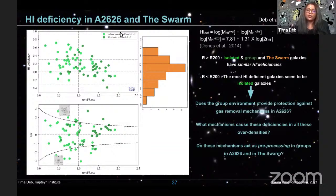But if we look at the particular environments, we see that within R200, the most H1 deficient galaxies are isolated galaxies, but outside R200, the distribution of H1 deficiency is similar for isolated, substructure, or the swarm galaxies. So does it mean that the group environment in Abell 2626 is providing some kind of protection against the gas removal mechanisms? And what mechanisms can cause H1 deficiencies in all these over-densities? Probably these mechanisms are acting as pre-processing also in the groups of Abell 2626 or in the swarm.